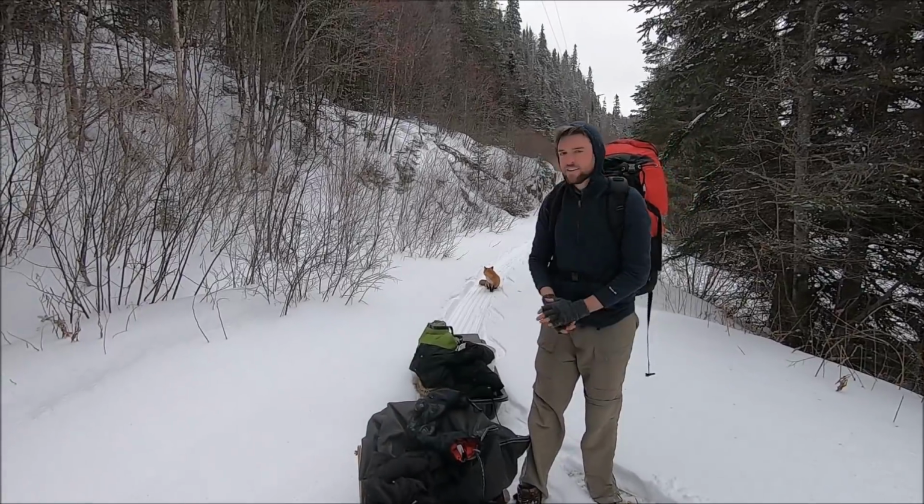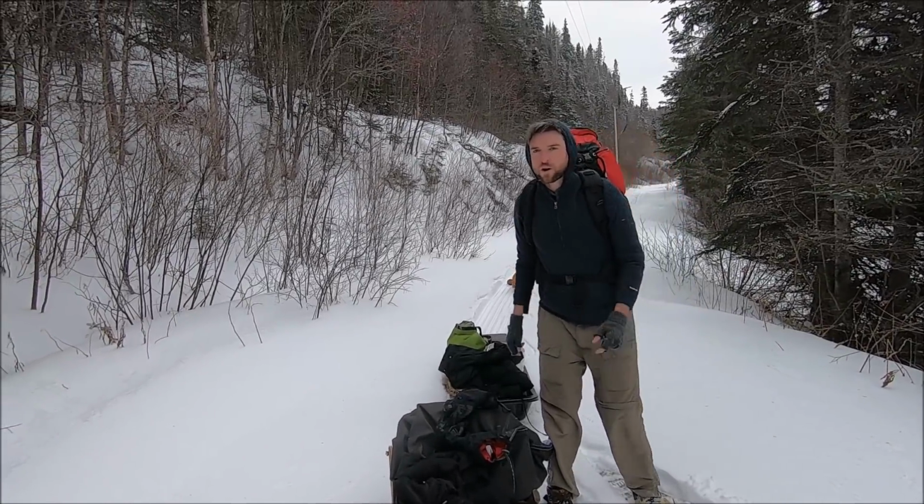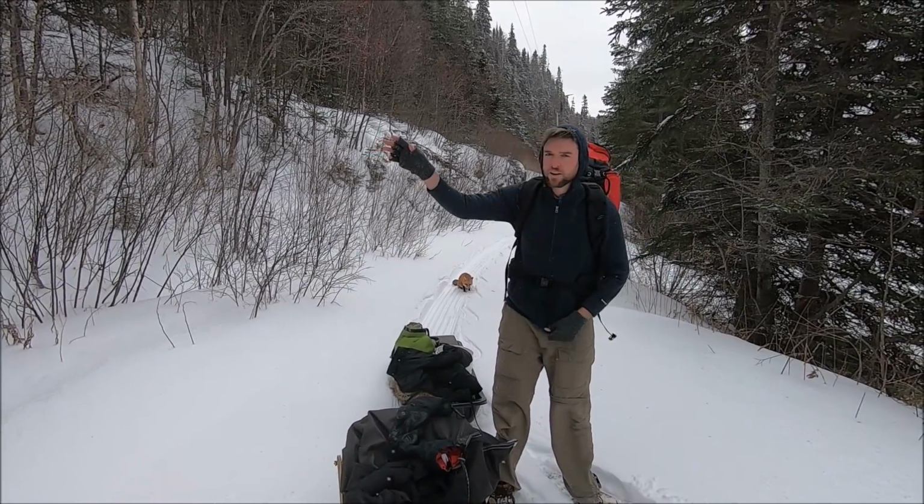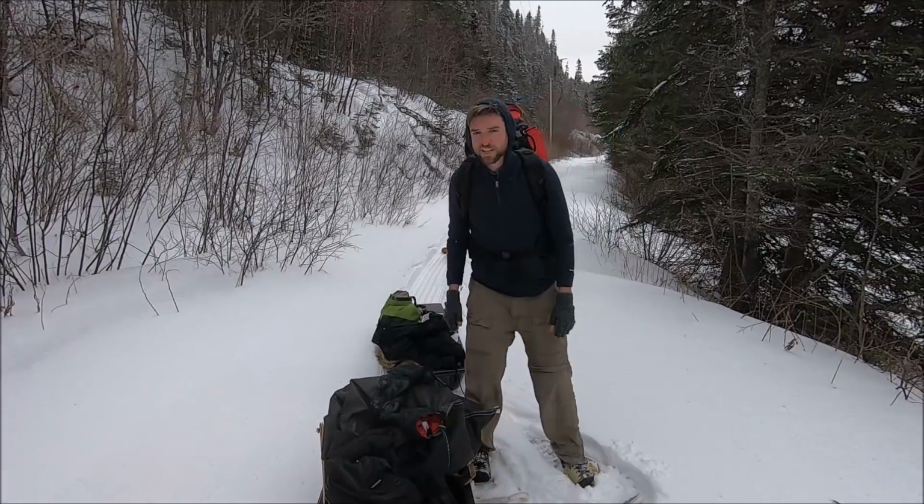Still following us. We've had it pretty easy so far, but we're about to start trekking to the backcountry, up a big hill, into a really beautiful, scenic back lake.